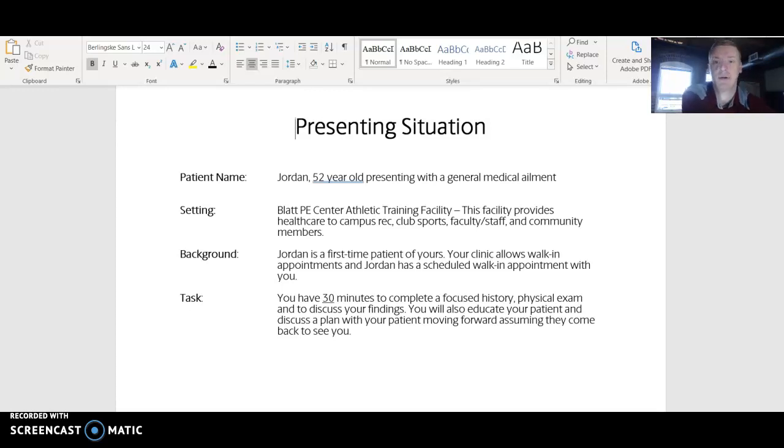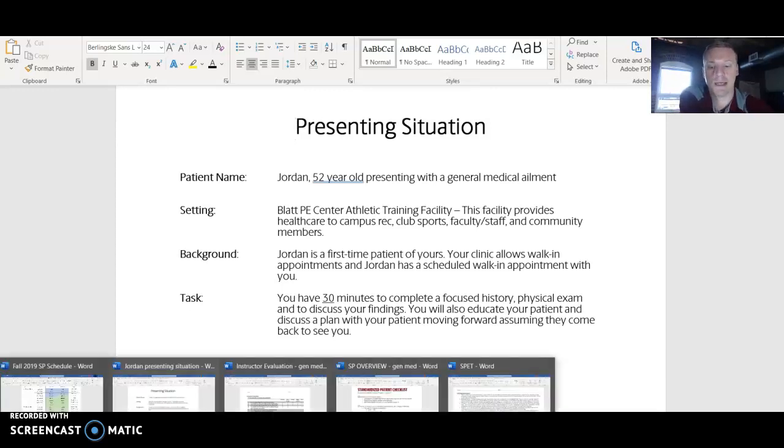In athletic training, typically we rush through things, a quick 5-minute or even 2-minute exam sometimes. The goal of this is not to be fast. The goal is a one-on-one, 30-minute encounter. You don't have to take the full 30 minutes, but you need to have been thorough. When I say thorough, it's important that you go back to the rubrics to see what we're assessing for.